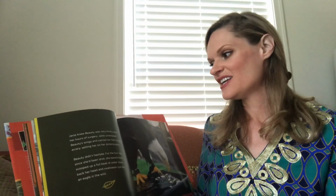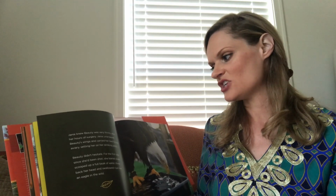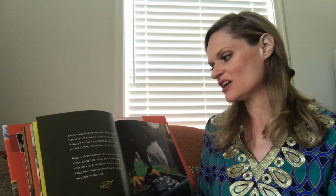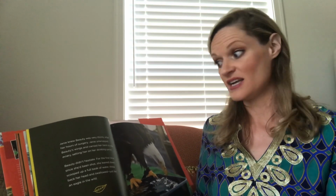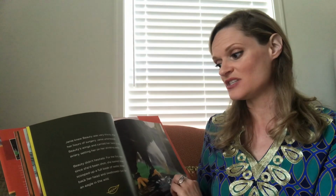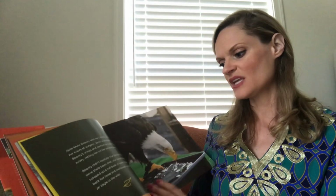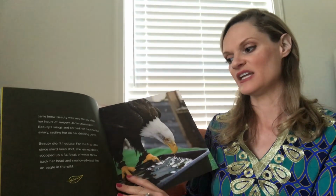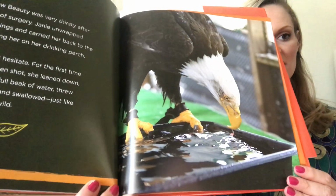But would the new beak actually work? What do you think? It actually did. Janie knew Beauty was very thirsty after hours of surgery. Janie unwrapped Beauty's wings and carried her back to the aviary, setting her on the drinking perch. She didn't hesitate. For the first time since she had been shot, she leaned down, scooped up a full beak of water, and threw it back. She was just like an eagle in the wild. There she is with her 3D printed beak.